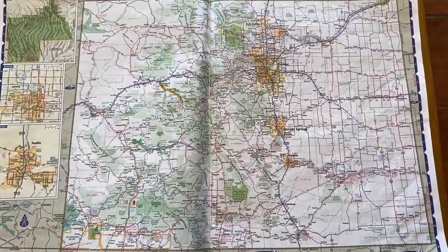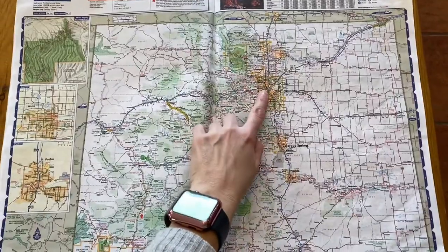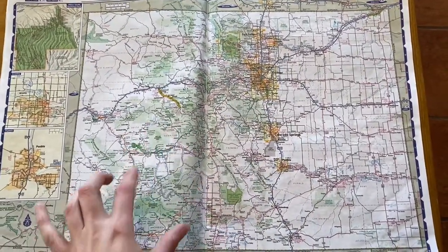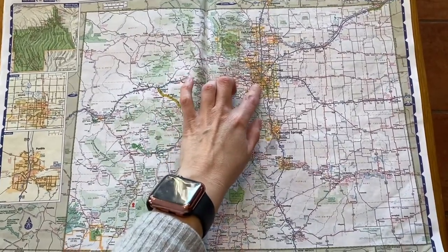I like to always start by doing a little bit of logistics. So this is the state of Colorado. You can see Denver is right here. If you're flying in to Colorado to go see Mesa Verde, or you're flying in and then renting an RV, Denver is probably your base that you're going to go to.